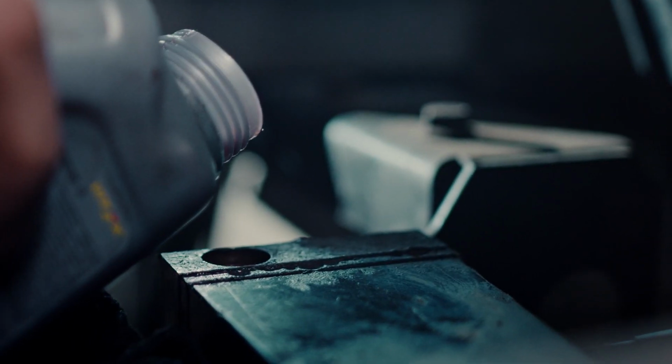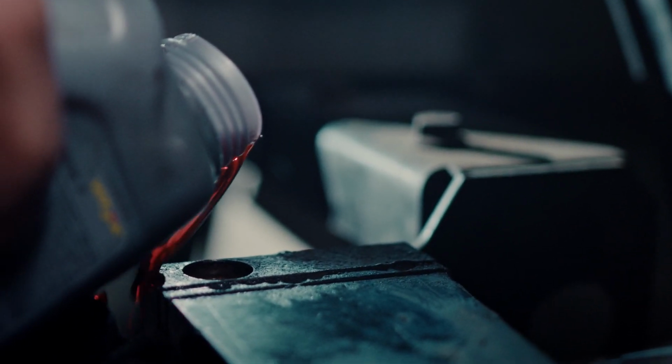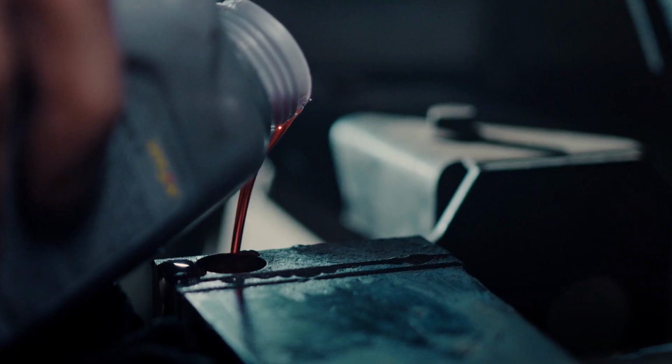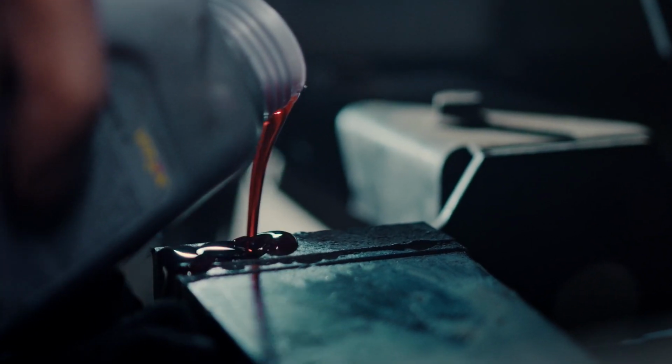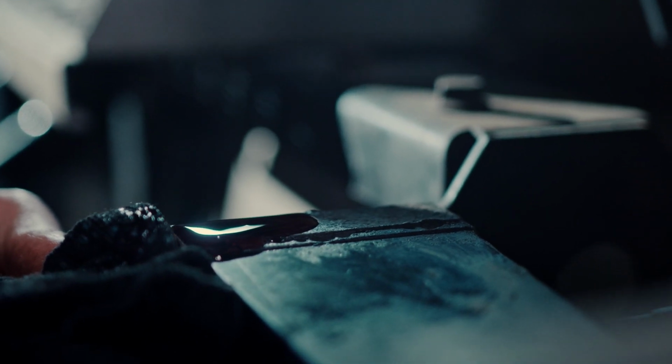The fifth mistake is adding too little oil. On the flip side, not adding enough oil can leave engine components under-lubricated, increasing friction and wear. Use the dipstick to double-check and ensure you're adding the correct amount.